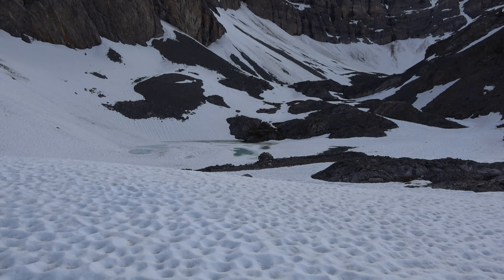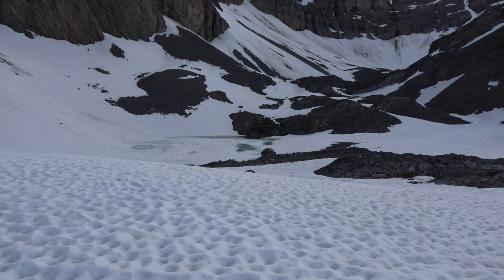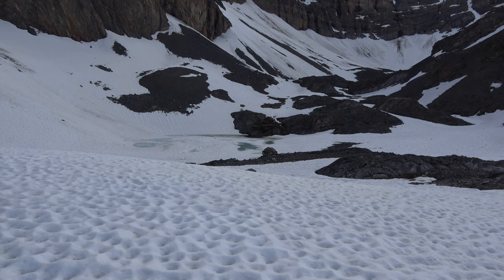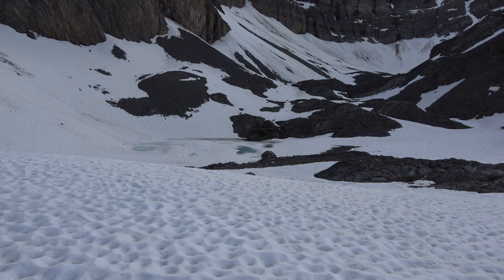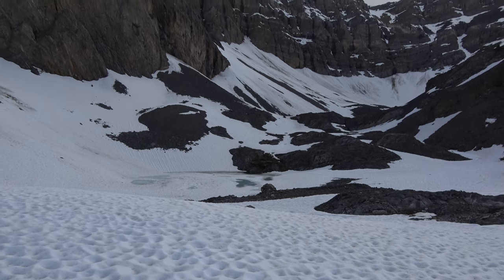There's the lower lake. Still pretty frozen over and covered in snow. So that means the upper probably hasn't even shown water yet. Probably find a nice spot to camp around here. This would be pretty cool. This view as I pan up is really impressive.